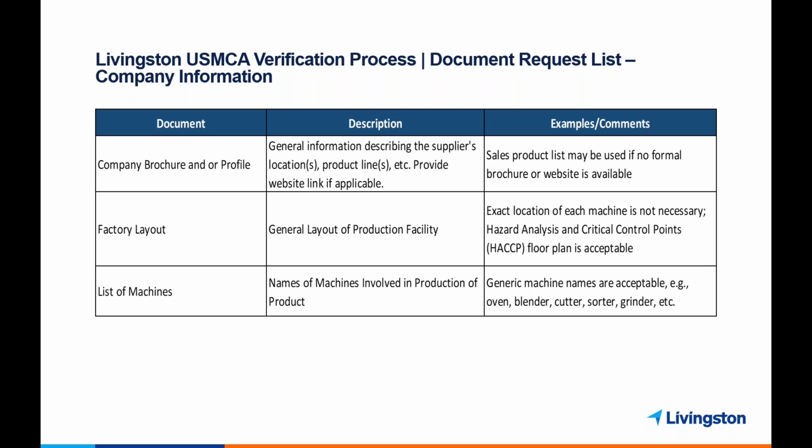Now, the thing about company information is, if it remains the same year over year, you may state that to us. When you respond back to the solicitation, please state, company information remains the same, and we won't require it. We will copy it over from our data files from the year before and put it into this year's file.